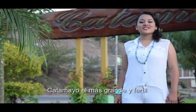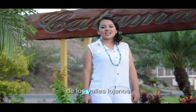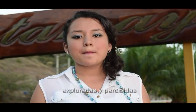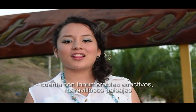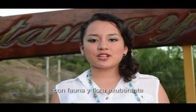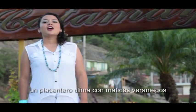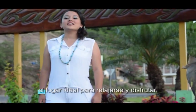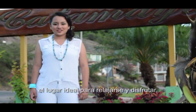Catamayo, the biggest and most fertile of Loja's valleys. It has inexhaustible riches that call to be seen and explored. Marvelous natural landscapes with lush flora and fauna, and a pleasurable climate with summer weather. The hospitality and simplicity of its people makes this delightful valley the ideal place to relax and enjoy.